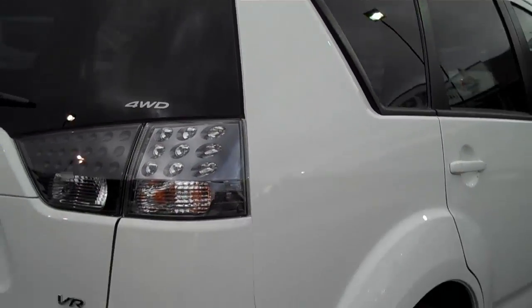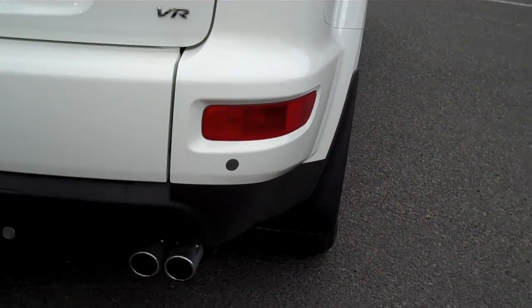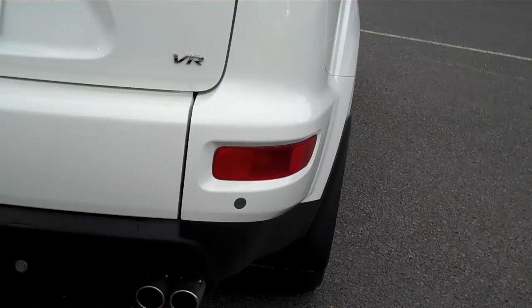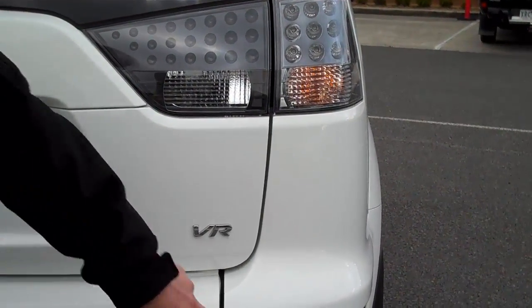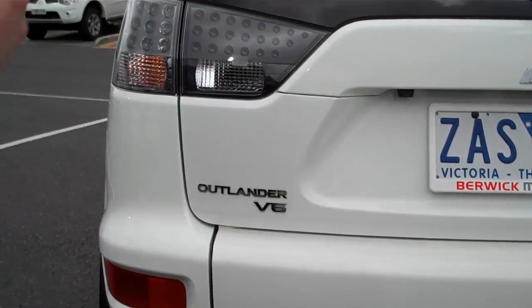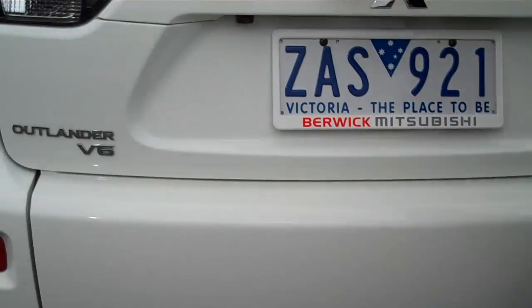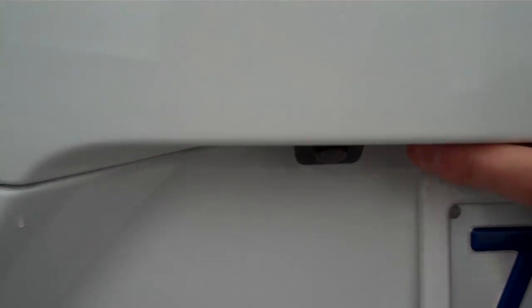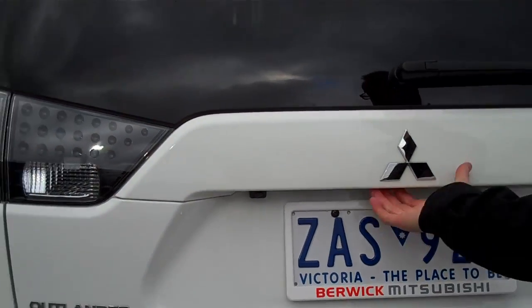If you come around to the rear of the car, Vicky, you'll note that the Outlander VR also has dual exhaust. And again, that just adds a little bit to the styling element and to its performance. The VR badge, of course, designates the model, and it does have reverse sensors. And they're 4-point reverse sensors, which means you've got really good angle on them and good sensitivity. As well as the reverse sensors, it also has a reverse camera, which is tucked neatly away in there. You can't see it. What you can see, of course, is what's behind you when you're reversing.